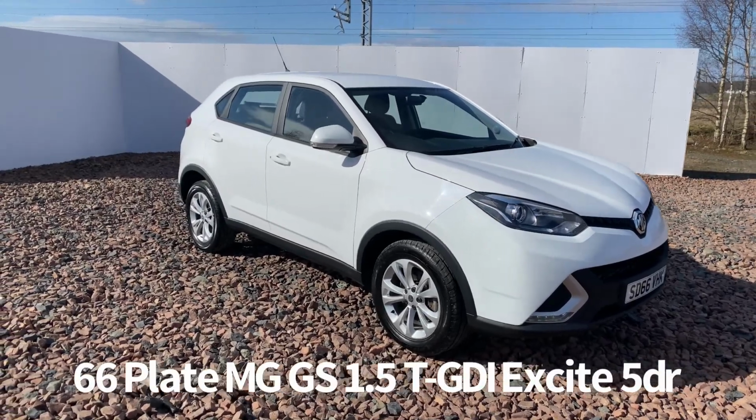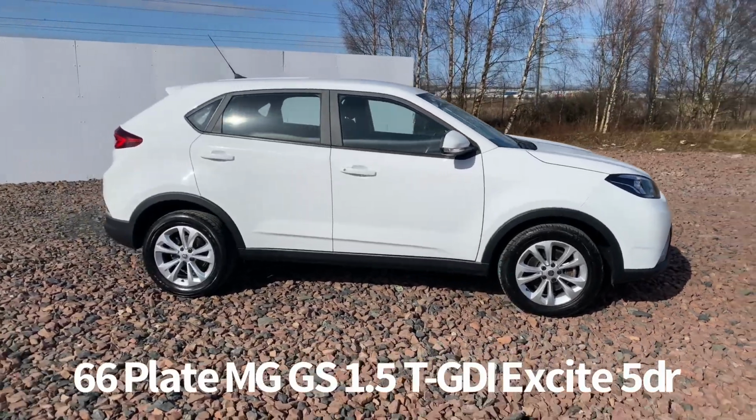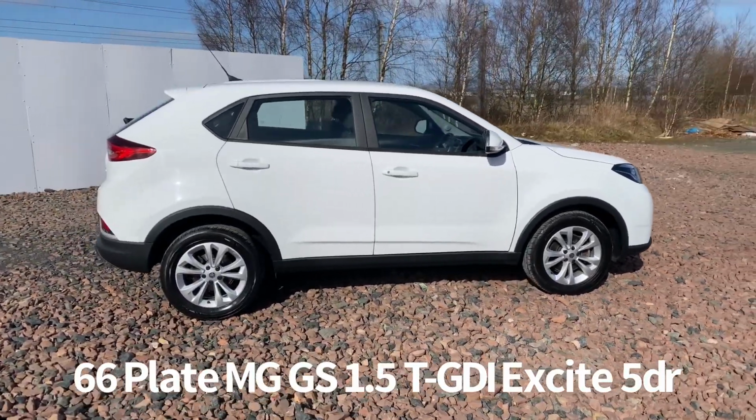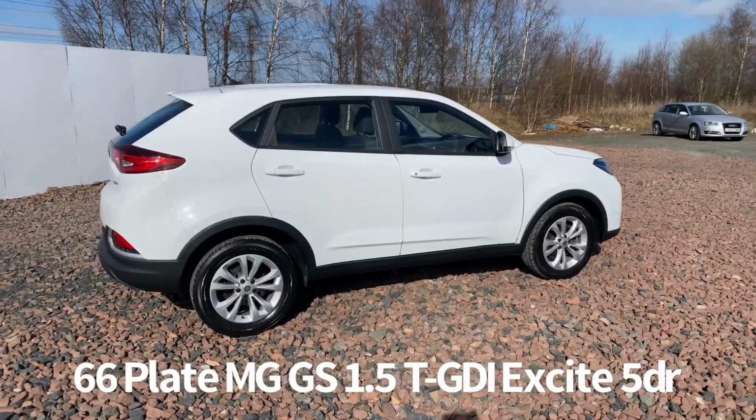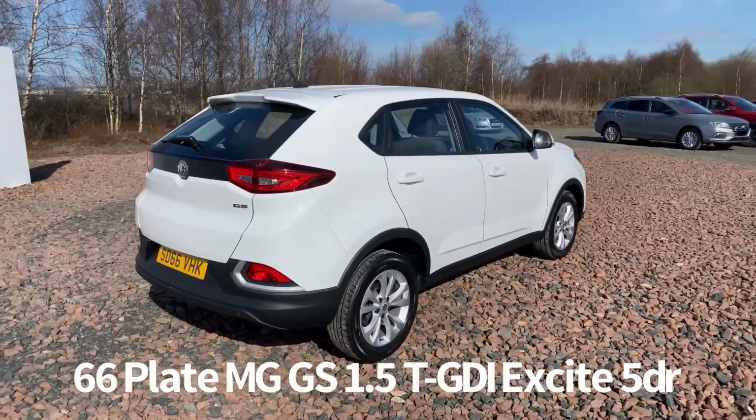Welcome to the Frasers MG video walk round for the MG GS we now have available. This is a 66 plate MG GS 1.5 T-GDI Excite 5 door, finished in Arctic White.